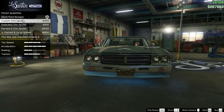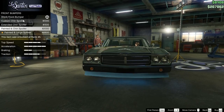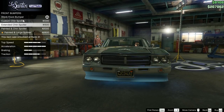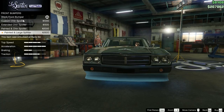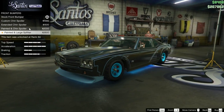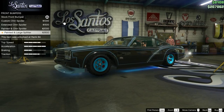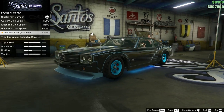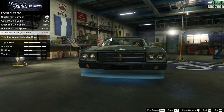Okay, that will make it worse. That will make it even worse. That might be the same. Painted with a large splitter. Okay, that, well, it might be smoother. I don't. It's not going to solve the problem. It may give me some more downforce, though.